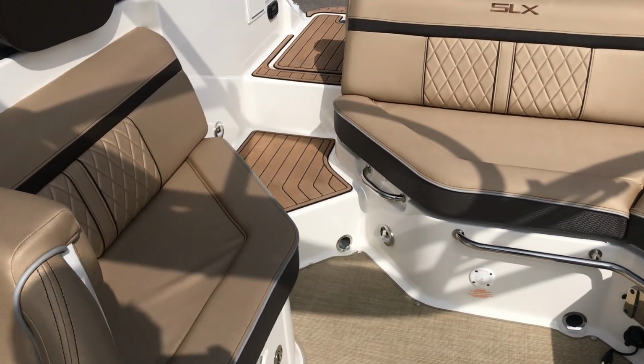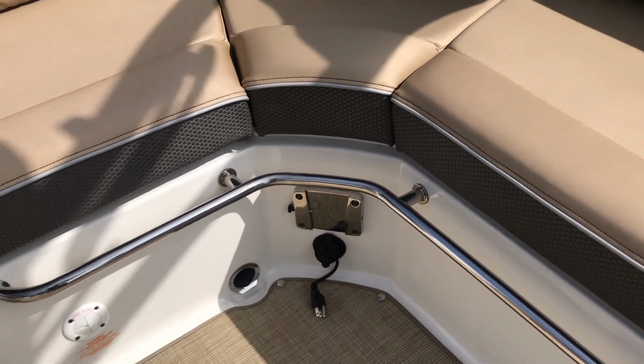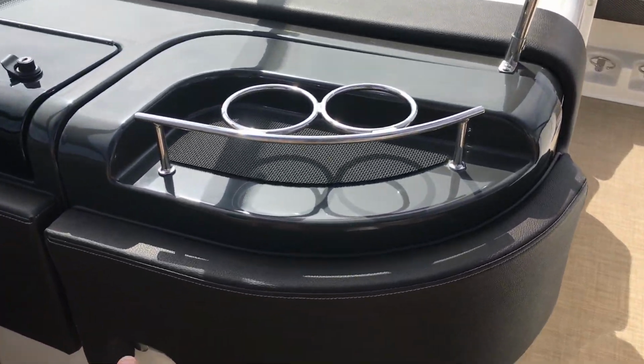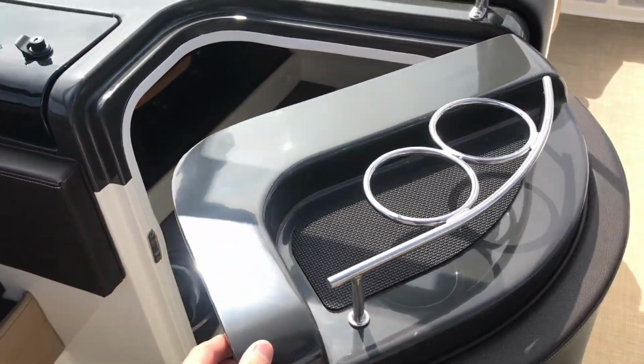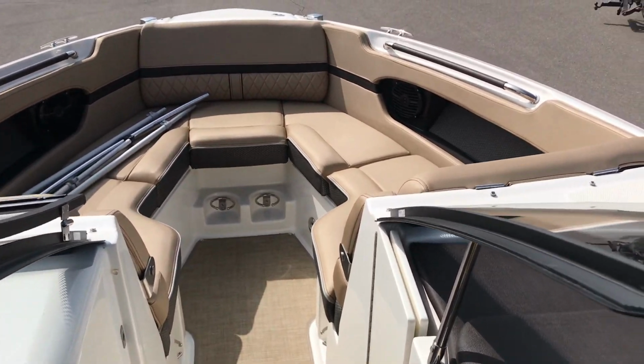As you can see, lots of spacious room. Does have a table mount. This boat does have a head. Got the cover in there currently. Nice spacious bow.